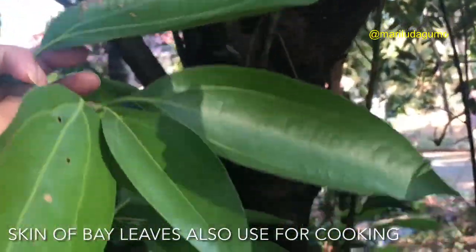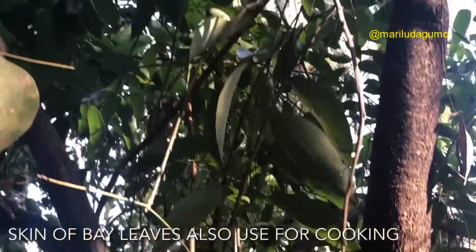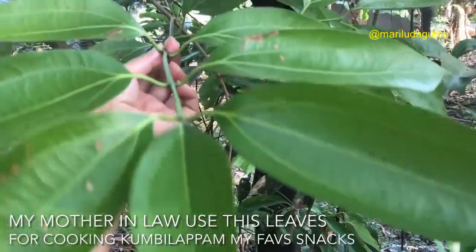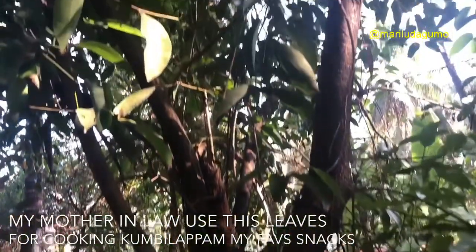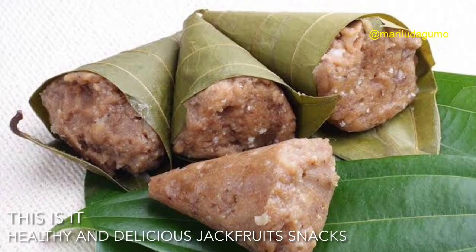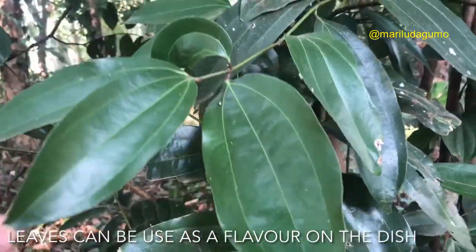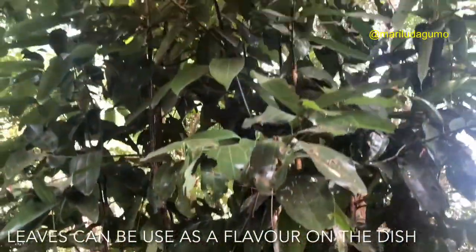And as well as the leaves, of course, they also use this for wrapping food like kombel apam or jackfruit wrapped. So the leaves have a very nice fragrance, the smell, and when you use it for wrapping, it really gives that kind of fragrance into the food, and it smells so good. And the leaves you can also use as a flavor onto the dish. Right, so this is it, Indian bay leaves.